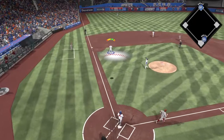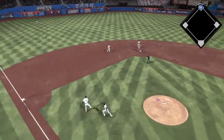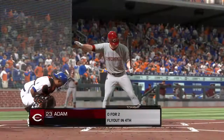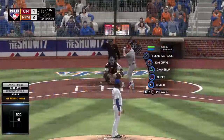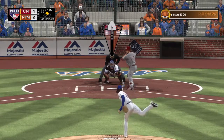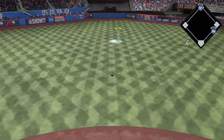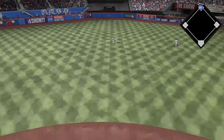Here's a swing and a high pop-up. Flores is there for it. He's got it, 1 away. Ready for another shot now, Adam Duvall. It's been an 0 for 2 effort for him to this point. Here's the first pitch to him. High in the air out to center field. Moving under it, Margot. And that's the 2nd out of the inning.